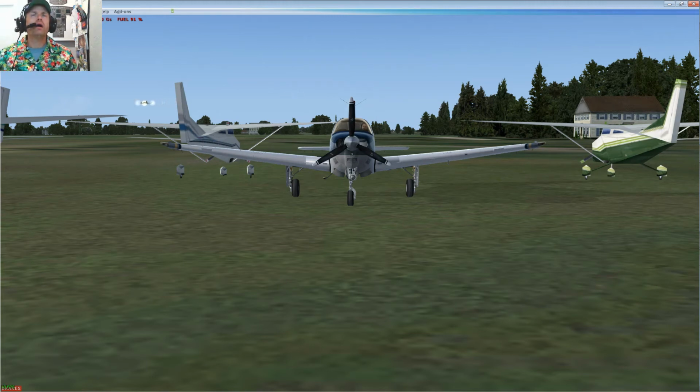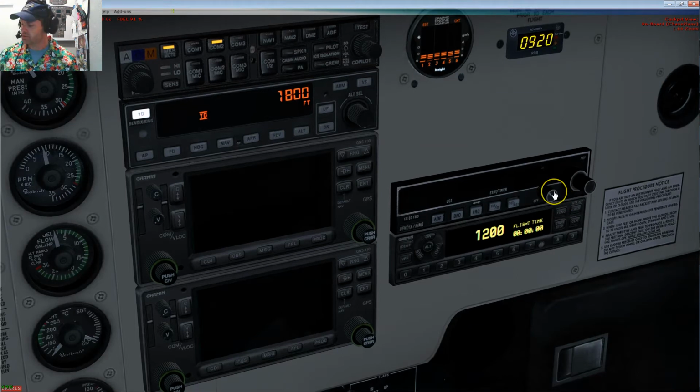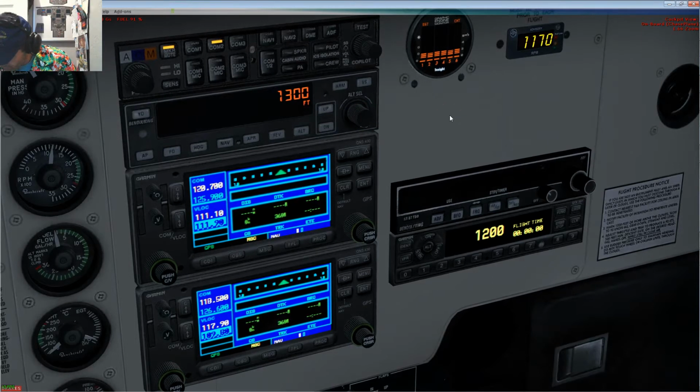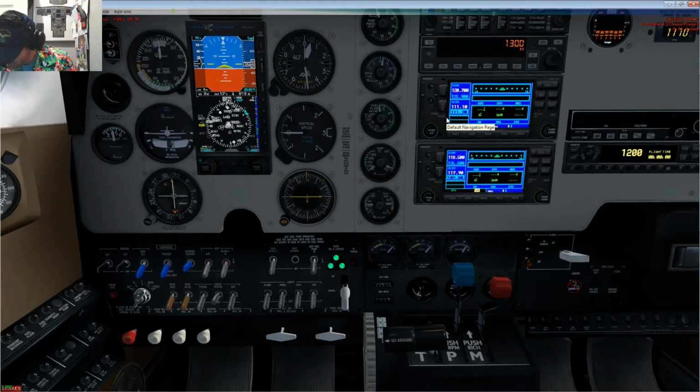Propeller, high RPM. All right, avionics are on, set prop, set throttle, good. Radios on. Throttle 1,000, oil pressure is good, no external power, alternator switch is on. We are charging. Engine indicators are good.